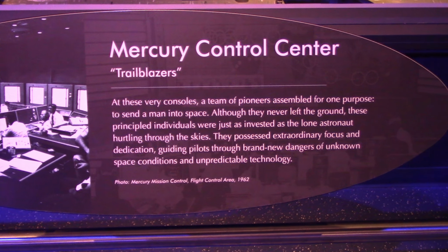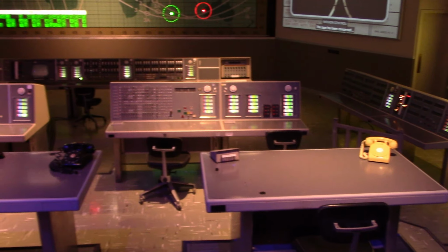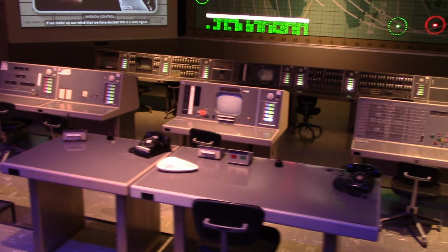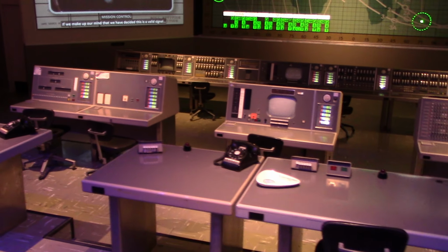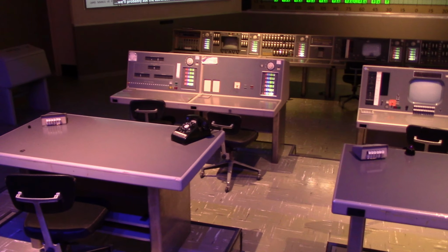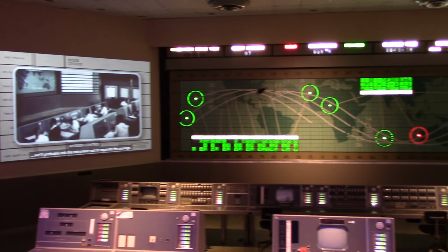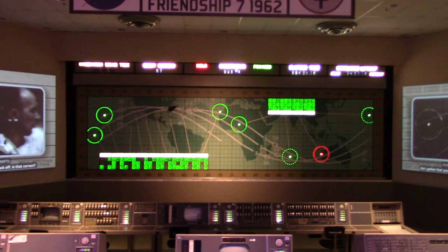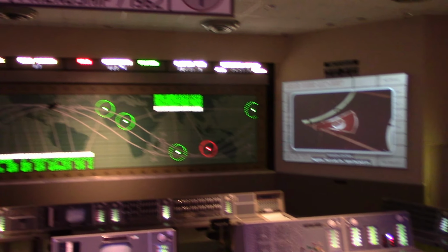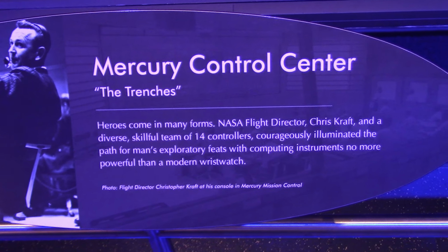Reproduction of the Mercury Control Center. Kind of like the old Star Trek series, it's all just knobs and buttons. But this was reality back in 1962. Got the trenches.